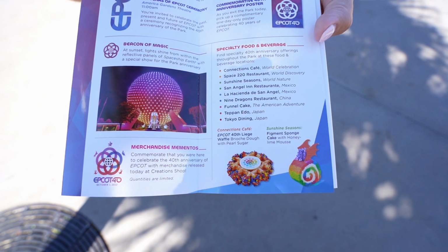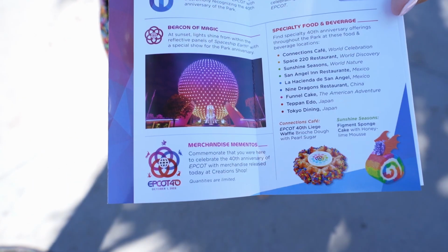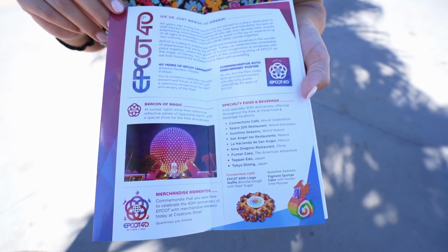So we will check out some of the new food, but as of now, I don't know if we're gonna be getting into Creations yet, just because that seems to be a very long line, and we'll have to see if that lightens up as the day goes on.